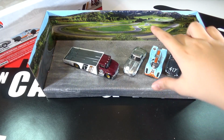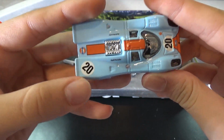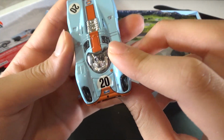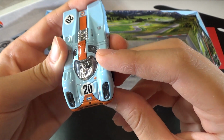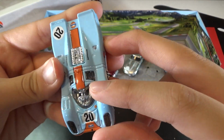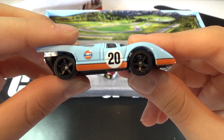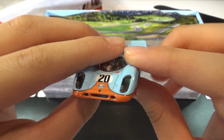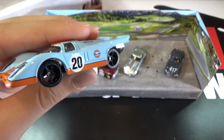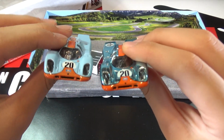So next up is a Porsche 917K. So it says 20 right here, then the Gulf tampos and detailing. It says Gulf 20, orange stripe right down the middle. This is just a really nice car. The star rims. This car just looks amazing. And then we also saw it in an RLC set in Gulf.